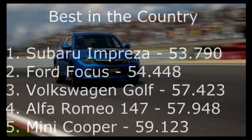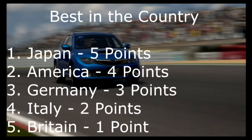Here we are onto the leaderboard, and first place the Subaru Impreza with a 53,790. Did expect that. Second was the Ford Focus with a 54,448. Not far behind, despite the difference. Volkswagen Golf 57,423. Alfa Romeo 57,948. So very close between them. And then the Mini Cooper was in fifth with a 59,123. And then here are the overall points: Japan 5, America 4, Germany 3, Italy 2, and Britain 1.